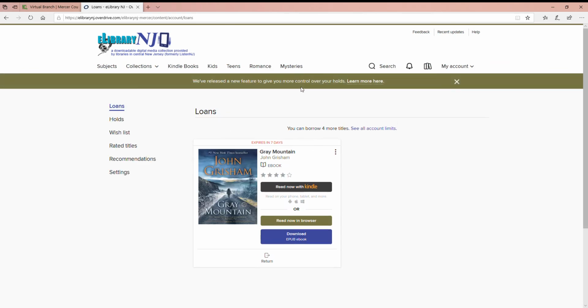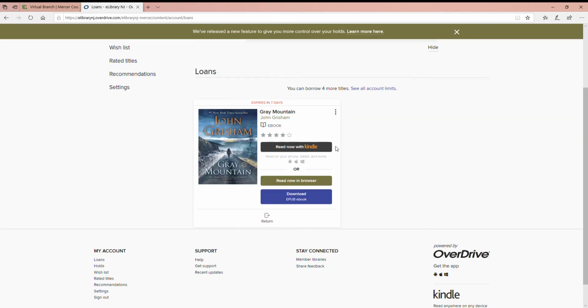Okay, so on My Account, the first thing underneath of it is Loans. And this will give you a list of everything I have checked out. Okay, so as I mentioned earlier, I can click Read Now with Kindle, or I can do one of these 2 options. Once you click Read Now with Kindle or Download EPUB, the other option disappears. So if you pick Kindle, you won't be able to download the EPUB version, and vice versa. So if you do have a Kindle, make sure you do select this option and don't opt to download.